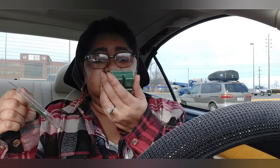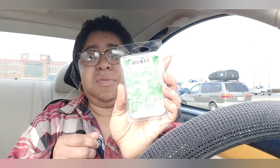What else did I get? I also got some, what do you call these again? Wax melts. I got some wax melts and these are in English Ivy. Just wanted something a little different. I hope they smell as good as they smell in this pack.